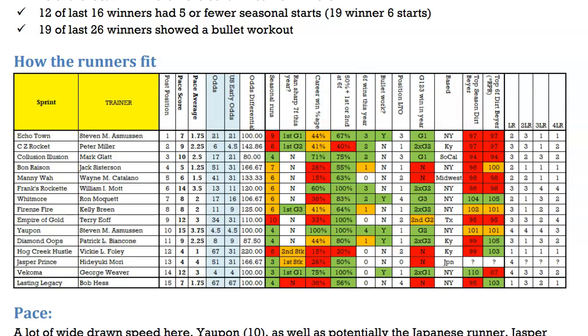Two of the older stagers are Firenze Fire and Diamond Oops. Both of them come into the race in reasonable form. Both of them have disappointed at the meeting previously, and while that's not a curse, it's something that I find hard to get out of my head.